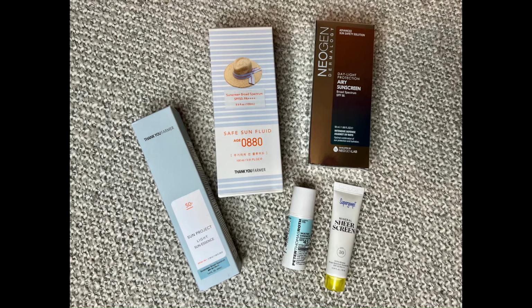And finally, for skincare, my last category is sunscreen. I currently have 7 sunscreens, and my goal is to have 2. I do like to use both a mineral and a chemical sunscreen, so I do intend to have 1 of each.